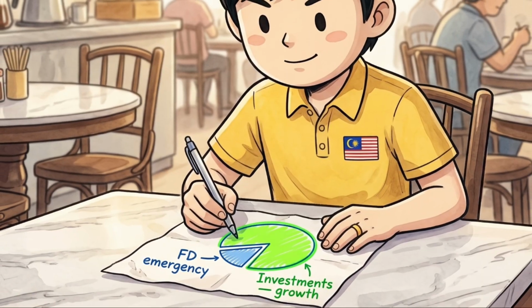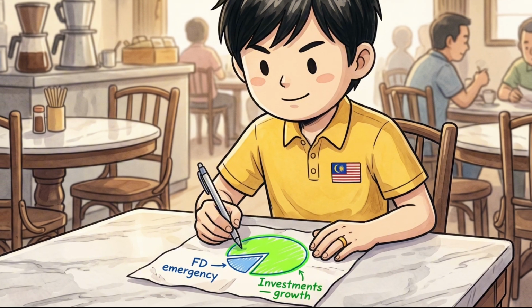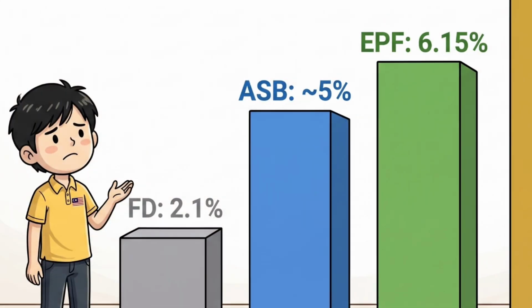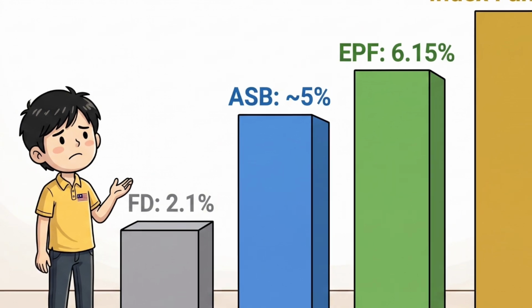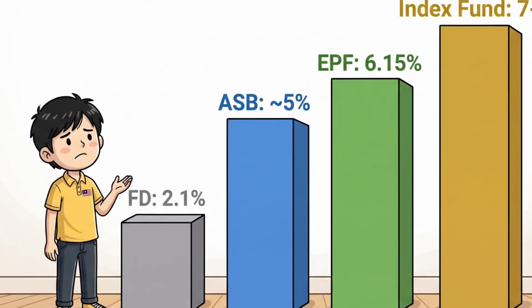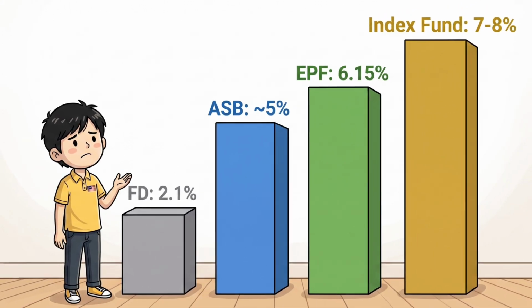So what should you do? Keep a small portion in FD for emergencies, but the rest of your savings should be in something that actually beats inflation. EPF alone gives you 6%. A simple index fund on Bursa can give you 7 to 8% over time. Even ASB gives better return than most FDs. They're not risky things, they're just better than 2%.